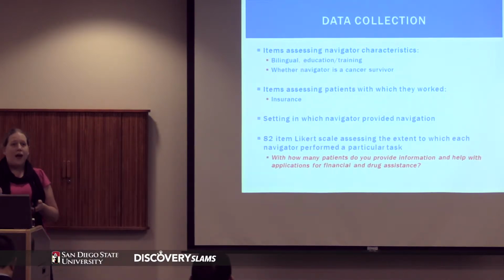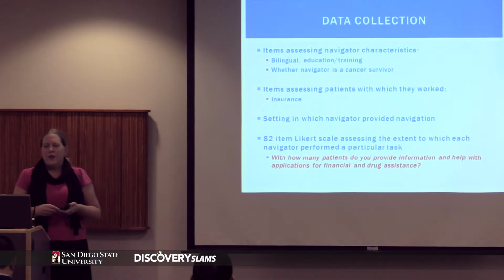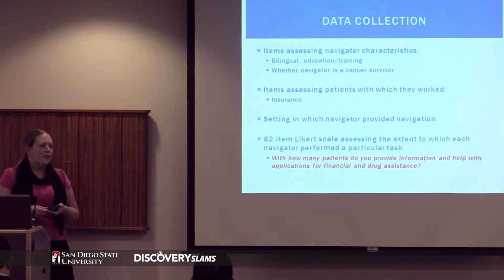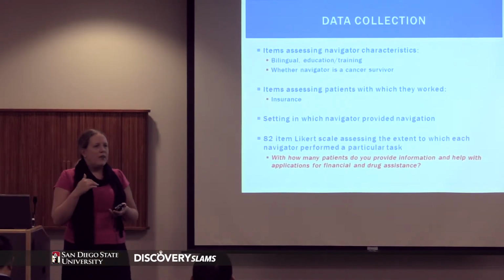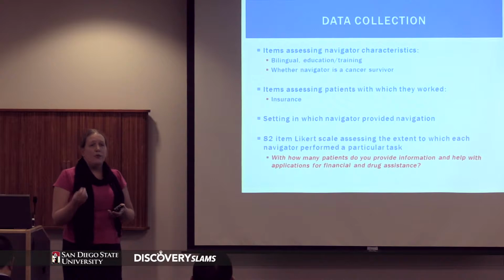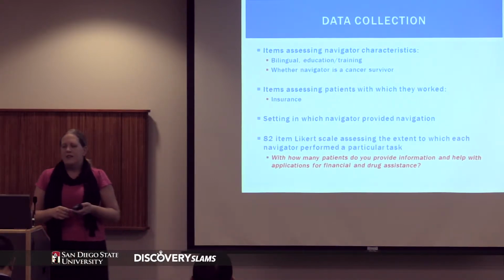This is a career path for people who are caregivers and survivors. We also looked at a number of different things about patients, but the one thing I'm going to present now is whether they had health insurance. We also looked at the setting in which navigation was provided. In doing so, we gave each navigator an 82-item Likert scale, assessing how frequently they provided different types of navigator tasks.